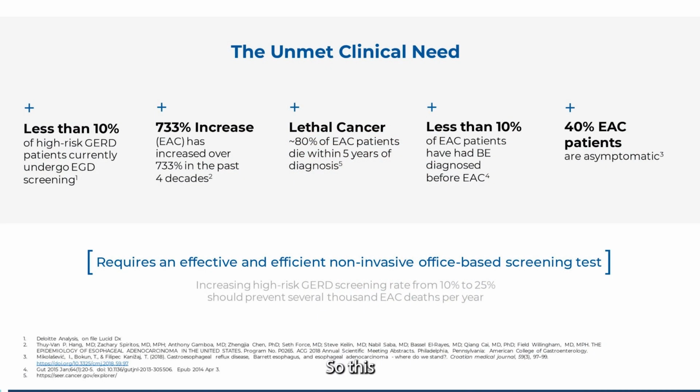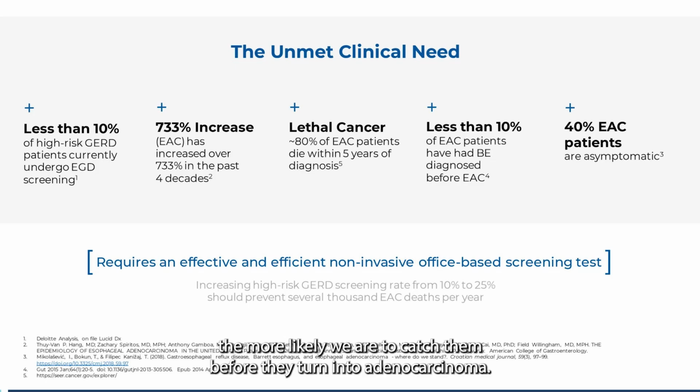So this talks about the clinical need for doing things. Again, it's not that important because we discussed it all along. What we need to do is capture more people. That's the take-home message. The more people we catch in the early stages of Barrett's esophagus and we keep an eye on them, the more likely we are to catch them before they turn into adenocarcinoma.